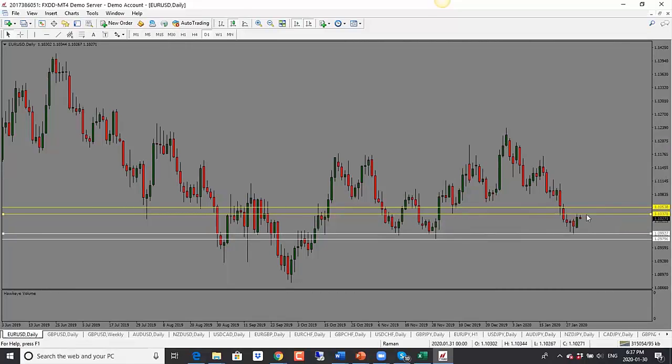So now if it stays below this 1.1040, I will look for a price to drop here. So my bias is more to the downside. Even though we have a bullish candle here, I'm looking for price to come back towards the bottom of the range. Now if it goes to the other side, then it becomes bullish. But as long as it stays below 1.1040, I'm looking for it to drop. So bias is bearish here. 1.0980 is the target to the downside. So bearish bias here for Euro dollar.